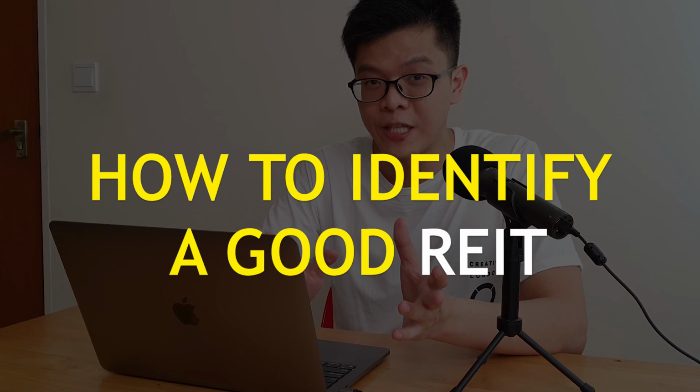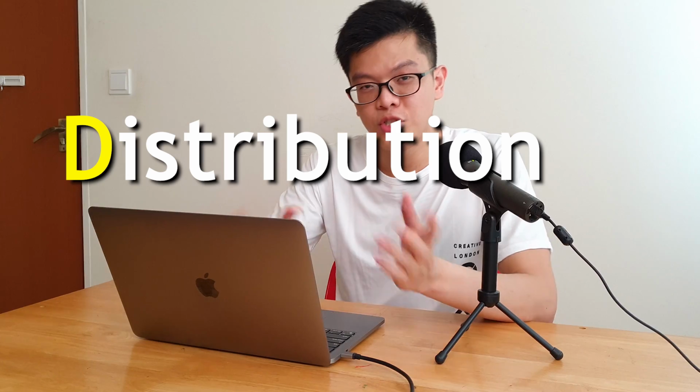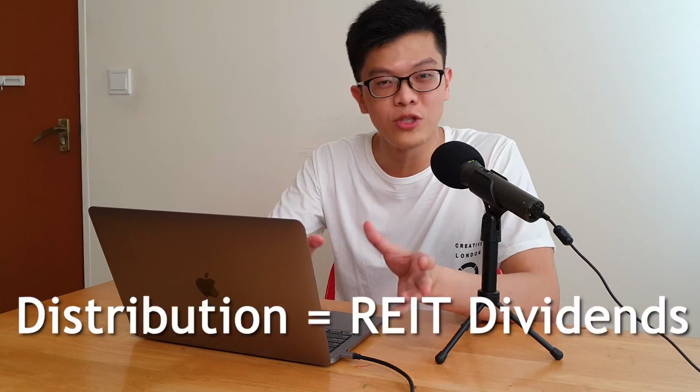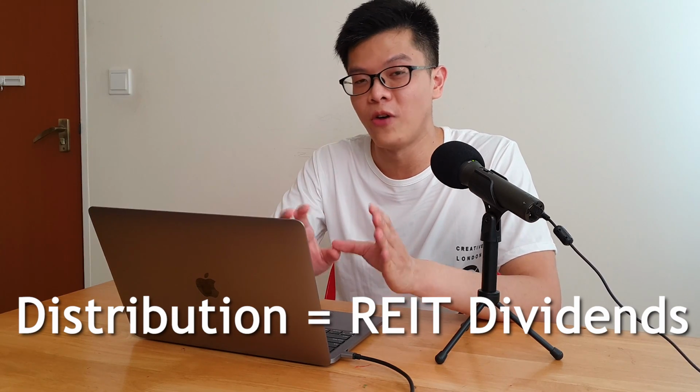And when I'm looking at REITs, I'm only looking at two metrics. First, distribution per unit, or DPU. Is it increasing year on year? Distribution is basically the REIT term for dividends, and is how much the company pays you every quarter or every 6 months out of their cash balances. Generally, if a REIT company is strong, it is able to generate consistent increasing dividends year on year, and that signifies that the company has a very good growth story on the dividends side.